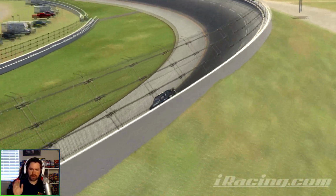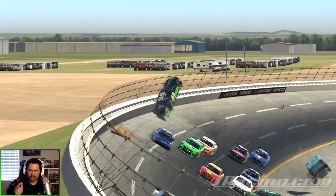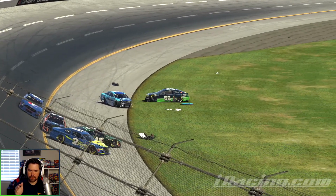Alright, so this time we're running TV2. Hopefully we can see our cars. We're rolling down the hill, see what kind of damage we got. We definitely got a loose left front tire, it looks like, just hanging on barely.